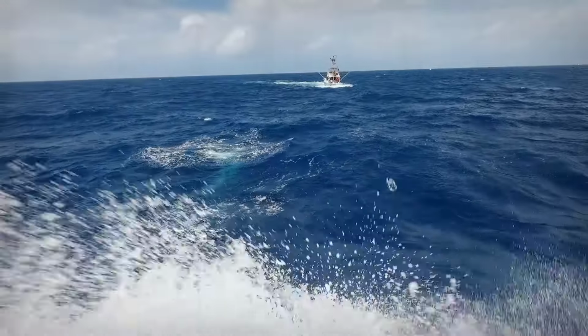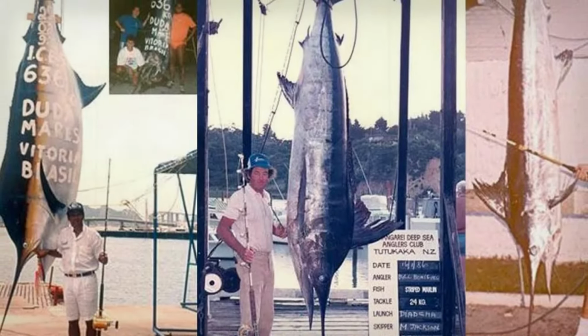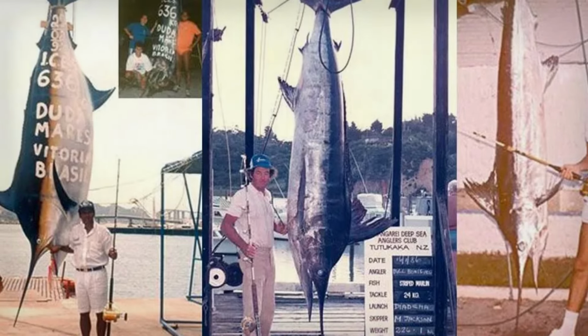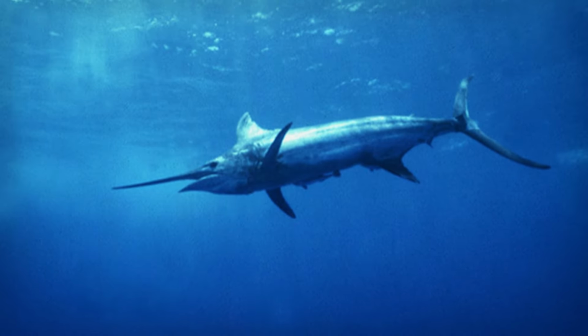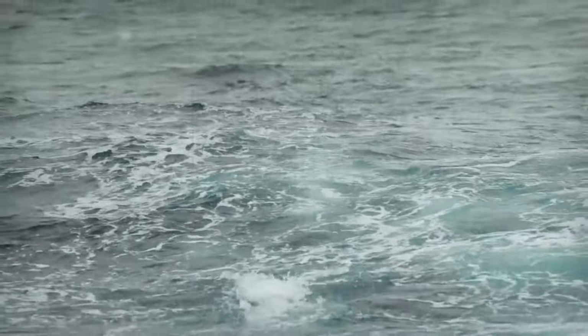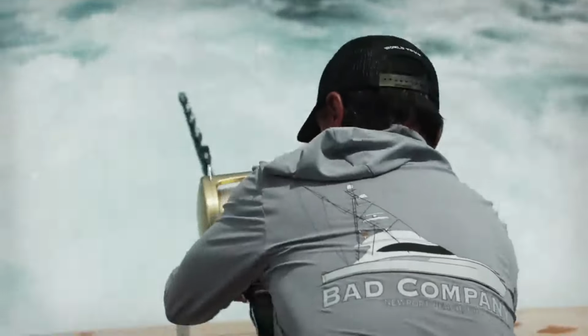And here's an interesting tidbit for you. Ever wonder why the 2-pound line class blue marlin world record remains vacant in both the Atlantic and Pacific for both men and women? It's not because blue marlin are pushovers, far from it. It might just be because their speed is in a league of its own, making them a formidable opponent even for the most seasoned anglers.